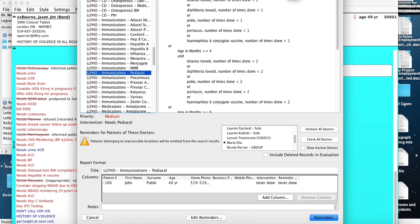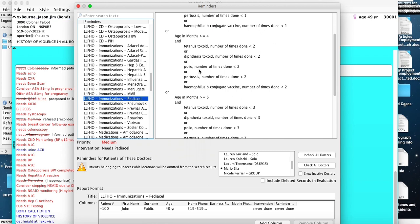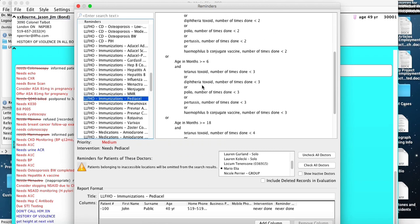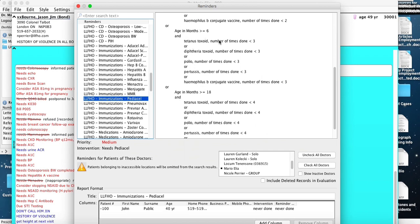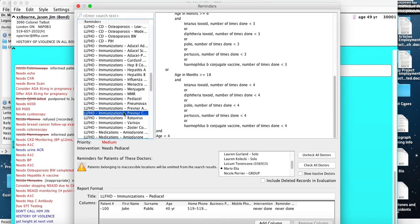So we've got one here called Pediacel. That's if they're 2 months or over and have had less than one dose of the components of the Pediacel, or if they're 4 months or over and have had fewer than 2 doses of the components, or if they're 6 months or over and have had fewer than 3 components, or if they're 18 months or over and have had fewer than 4 components of the Pediacel. The other criteria I've added here is if they're under 4. The reason for that is I have a different reminder I'll show you in a second for Adacel-Polio, which will capture those patients. So you would run that list. That would show you the people who are due for that vaccination.